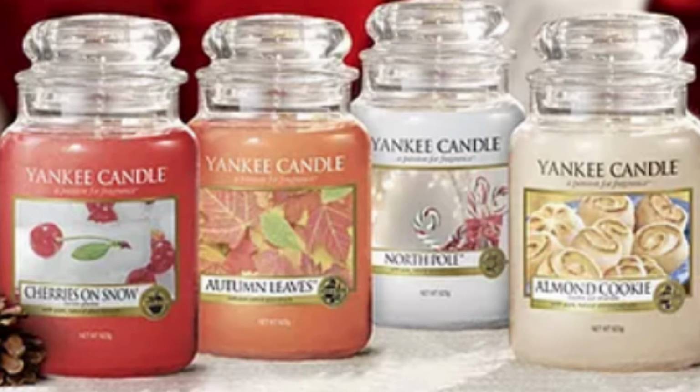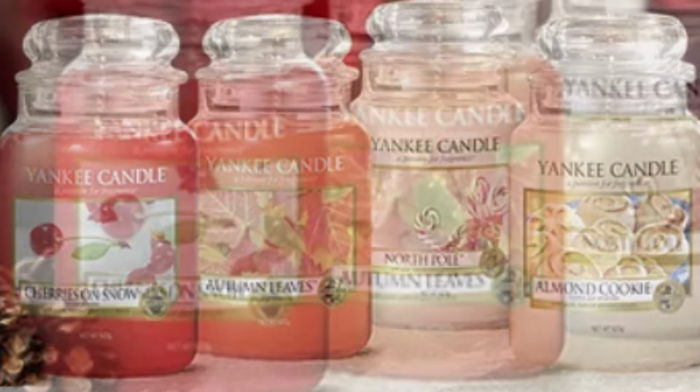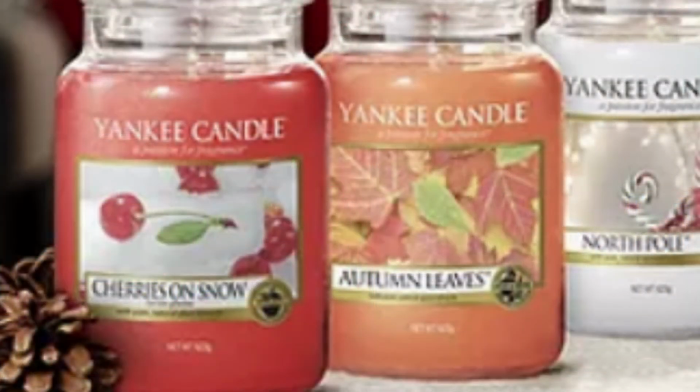I'll start with telling you the notes for Cherries on Snow, because it's available on the US website now for $29.50 in the large jar, and it is available in other formats. So the notes for this are fruit with cherry and almond, sweet citrus, spicy cinnamon, tart cherries and musk. And again, it's very similar to black cherry. So if you like black cherry, you're going to like this.